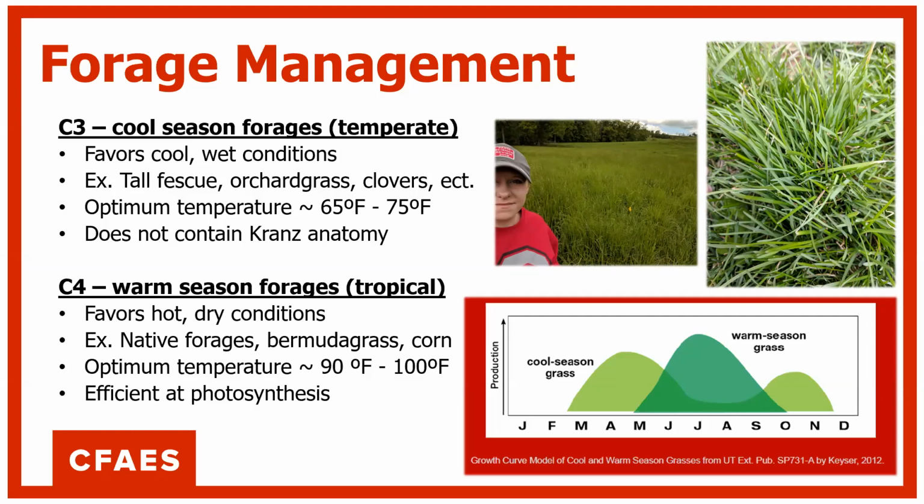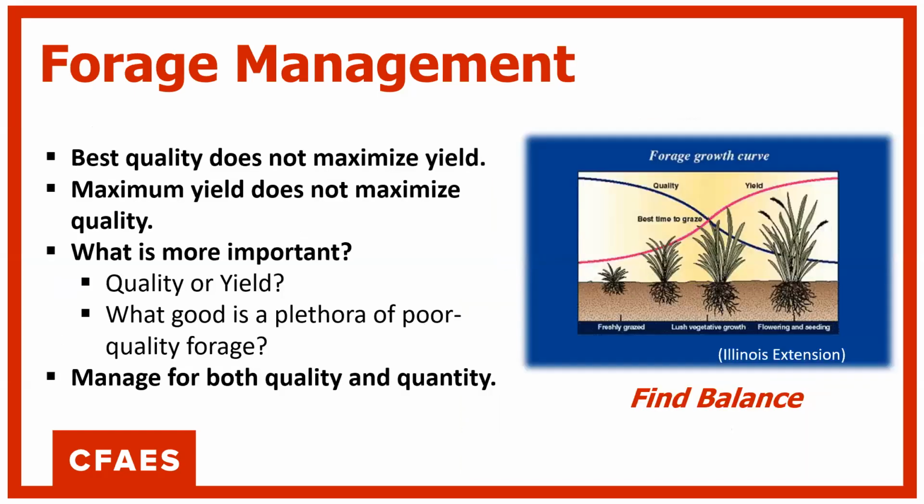performing photosynthesis. When we move on to the next slide, I have a little bit of a lag on my end, guys, so thanks for bearing with me.